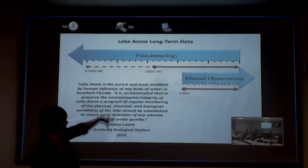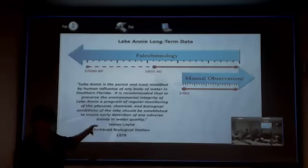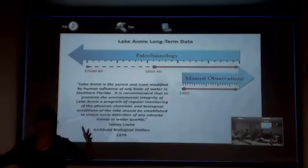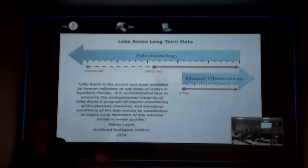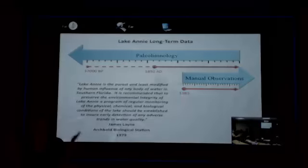And then we have manual observations that remarkably go back 30 years, and this is kind of a rare thing too. So there were some real visionaries. There have always been visionary directors at this place. Jim Lane said, hey, we've got this treasure right here that is not messed up by orange or citrus groves and all the other kinds of things, lots of people living around it. It could be a really good sentinel for change, and so we should start studying it.